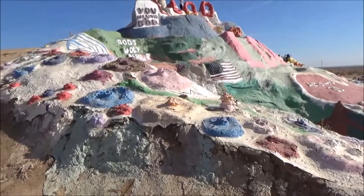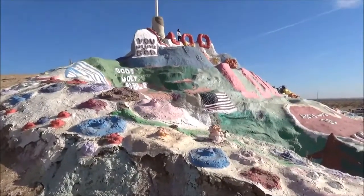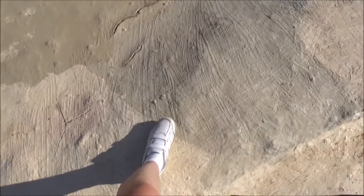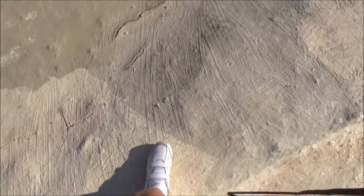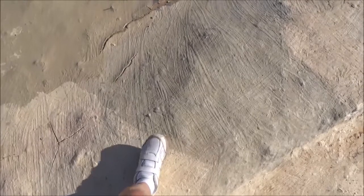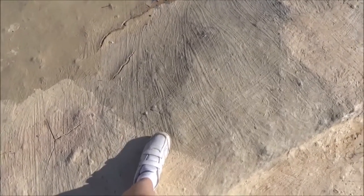I can tell you from climbing up this whole mountain, it's strong. It takes my weight and it's really beautiful. So I want to show you that this mountain built out of adobe and straw and paint is really sturdy. I mean, I can stamp my foot on it and it's like concrete. Very hard, very durable. Okay, I'm going to meet up with Sarah and Lex now and explore the bottom part of Salvation Mountain.